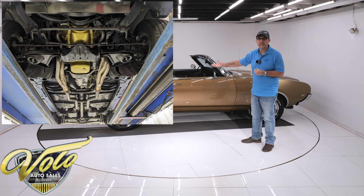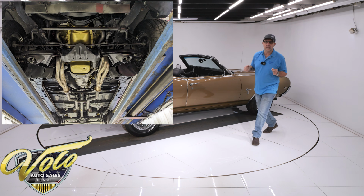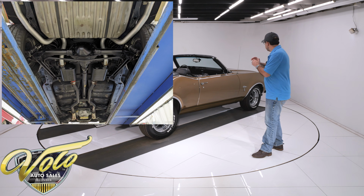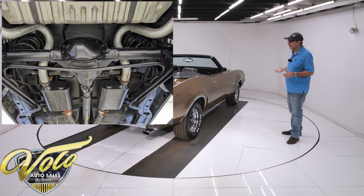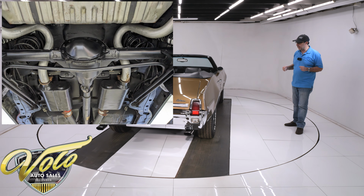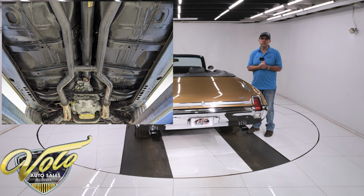But the floors themselves, the floors, the frame rails, the braces, the inner rockers, lower quarters, dry as a chalkboard. Smooth, clean metal, all painted black. Now the entire suspension was rebuilt on the car and it's all still clean. It has sway bars front and back, coilover shocks in back. All the steering's been redone. Brake system's all redone. Does have disc in front. The e-brake assembly's all hooked up.